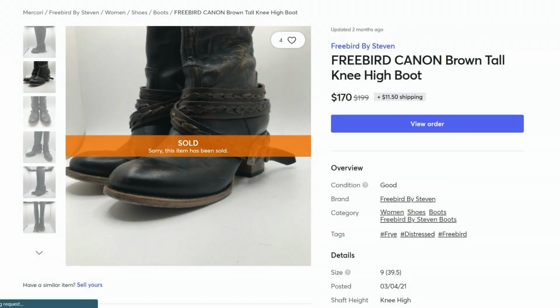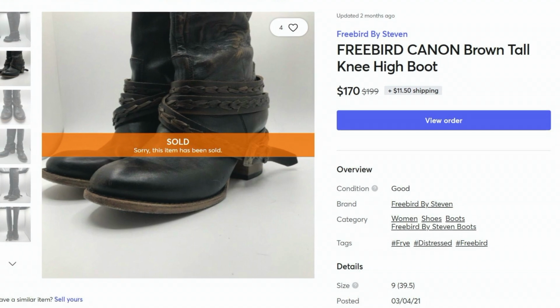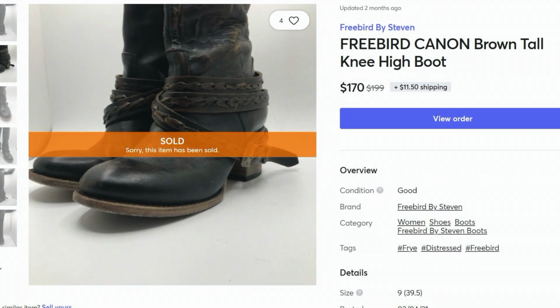Again, these are the knee-high version. They are in really good condition considering, and these ones sold for $170 on Mercari. They paid shipping too, so $170 plus shipping. After the fees, these ones were about $136 profit. And we actually paid, I believe, about $7.80 or $8 even for this pair. So crazy margins on that one.